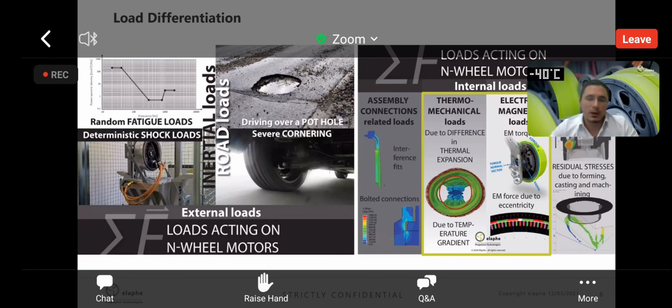Then also, as with any other motors, you have different internal loads from manufacturing and assembly connections, because you have to build the motor somehow, as well as thermomechanical loads. These are loads that happen due to the combination of different materials and the difference in their thermal expansion. I mentioned that the environmental conditions are vast, so the range is vast, and this becomes important. The motor also takes different shapes, and we have to account for the extension, expansion and compression of the motor. And there are also electromagnetic loads such as the EM torque and the electromagnetic force due to eccentricity, which is trying to pull the stator and the rotor together.